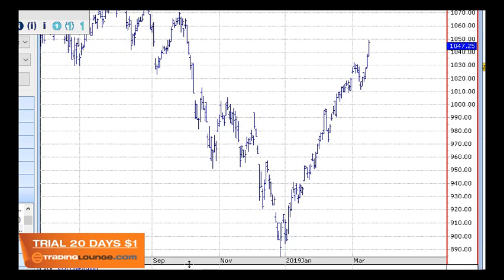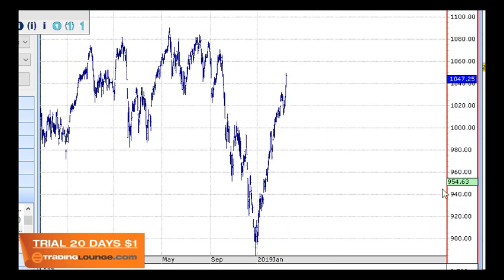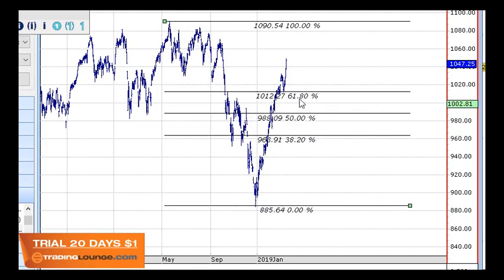And this is the Euronet 100, and you can see that it's really gone past its previous wave four here. Not that that's a big deal. I mean, we could also look at this from this top here, and have a look at this down here, and we're already past the 61.8%. Yeah, sure, we could go to the 78.6, which is probably a little bit higher than where it is now, and this will also move higher here as well.